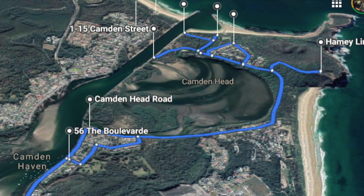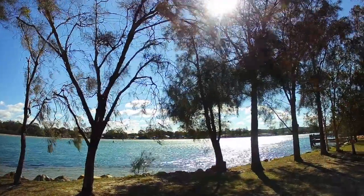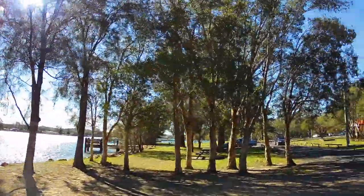Now, a fair bit of the next part is basically just trees, so I don't want to bore you with that. So from this spot, shown on the map now, all the way around to this spot, well, you'll just have to come and have a look at it yourself, won't you? Sorry about that. Okay, let's get moving.